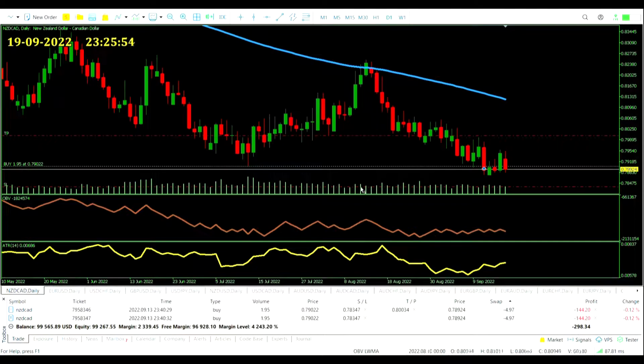Day 16, we are back again, and our New Zealand dollar Canadian dollar trade has reversed those gains we made. Sadly for us, we need it to now reverse that reversal, but not looking too bright, around about $300 down for both sub trades. How are them other charts doing?